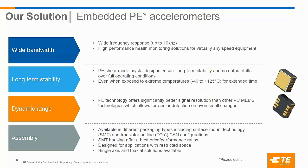And assembly is also critical. Depending on the application and how the customer wants to package the sensor, you may look at a stud mount unit, maybe an epoxy mount unit, or even an SMT mount unit. So TE offers a wide range of solutions there. We have TO5 CAN configurations, we have stud mounts, and we have the new miniature surface mount devices in the 820M1. We also have single and triaxial solutions. So depending on which machinery is being monitored, it may be necessary to monitor biaxial or triaxial measurements as opposed to just a single axis.